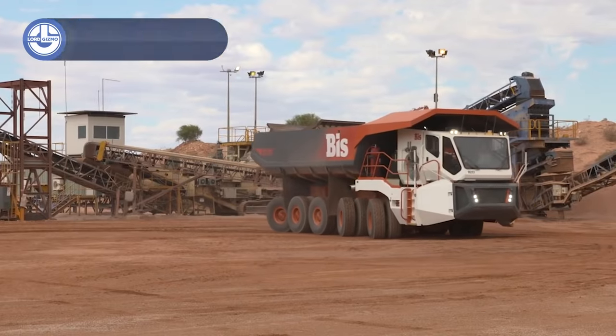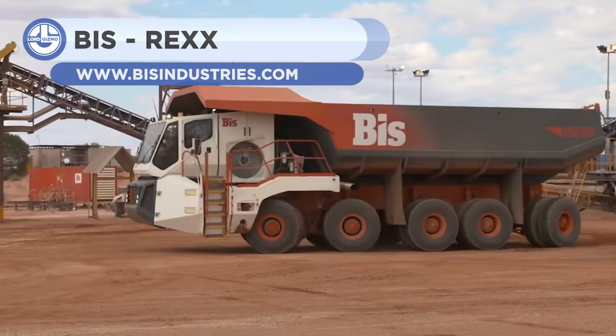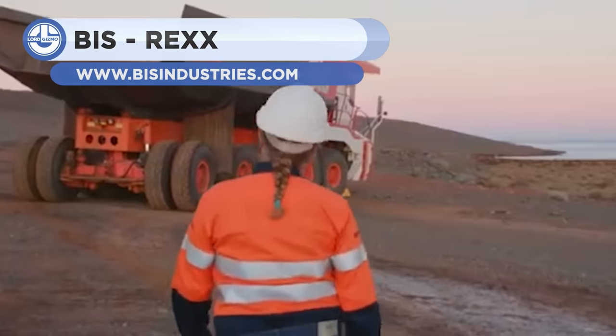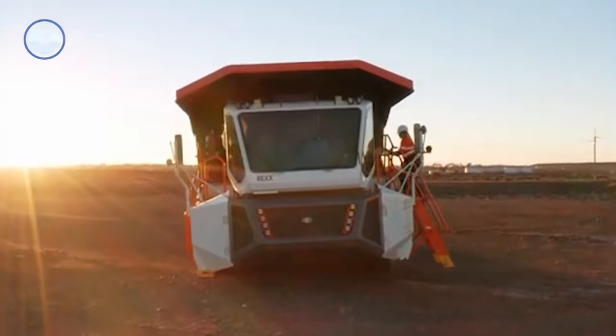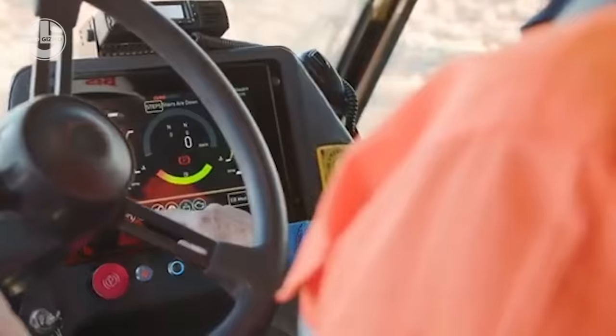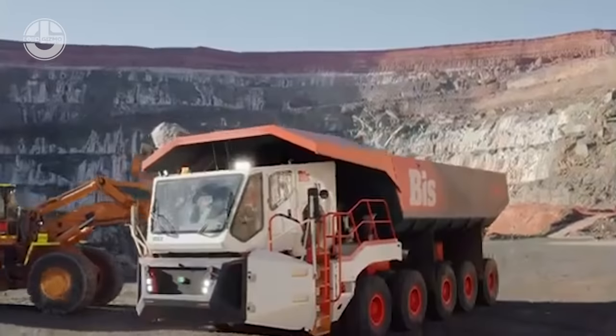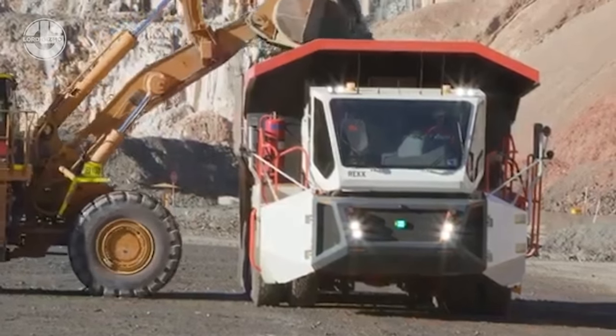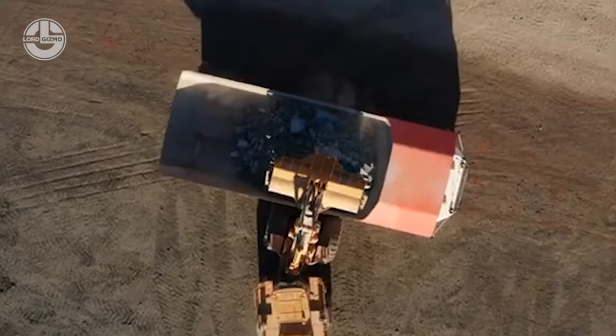The Biz REXX is a mining truck with a payload capacity of 160 tons. Excellent features, including balanced weight distribution and the ability to haul efficiently on 12% gradients, make it possible to operate on narrower and steeper haul roads and in tighter cutbacks, reducing development costs, rehabilitation, and environmental disturbance.